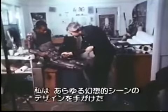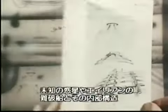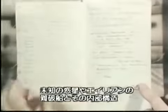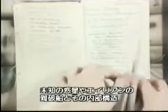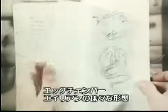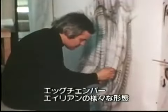I was responsible for all the fantasy scenery in the movie and had to design the unknown planet, the wreck of the alien spaceship and its interior, and also the so-called egg silo and the different types of alien monsters.